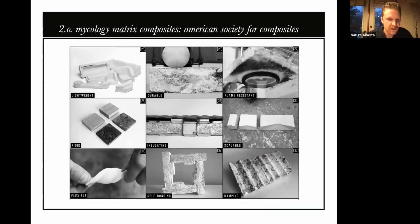So the paper concluded there was a range of possible applications for fungus-based materials, from furniture to even aerospace composites, which I thought was kind of interesting. Point being, what we are currently seeing in terms of these emerging fungus-based products is only scratching the surface of fungi's potential.